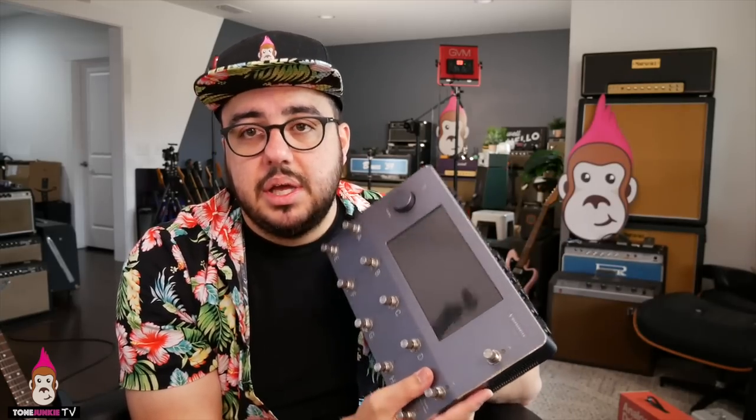Who I think should be focused on that is Line 6. I actually think that in a lot of ways, this unit is the Helix 2. It's the touchscreen everyone's been talking about. Obviously, Neural maybe was inspired by, or came up with, a similar looking UI to the Helix. It's very easy to use. I think the addition of a touchscreen is awesome here. Being able to use these as knobs is just killer.